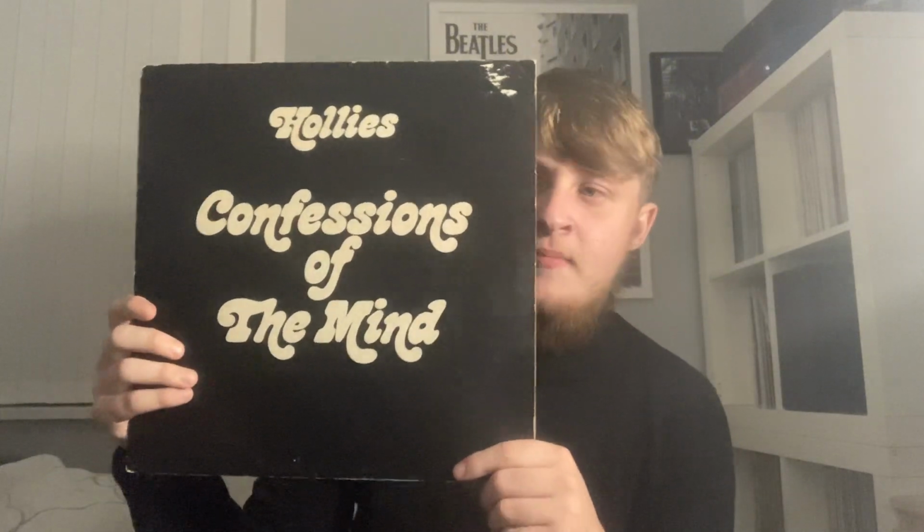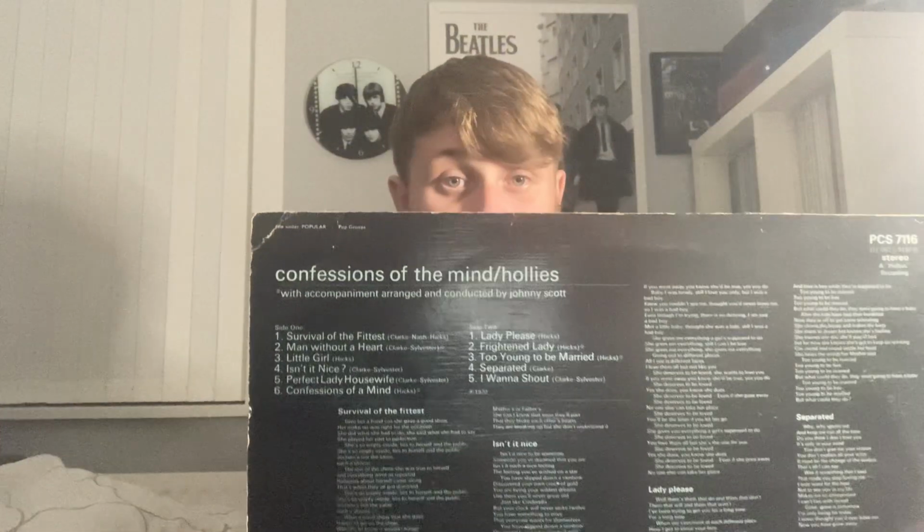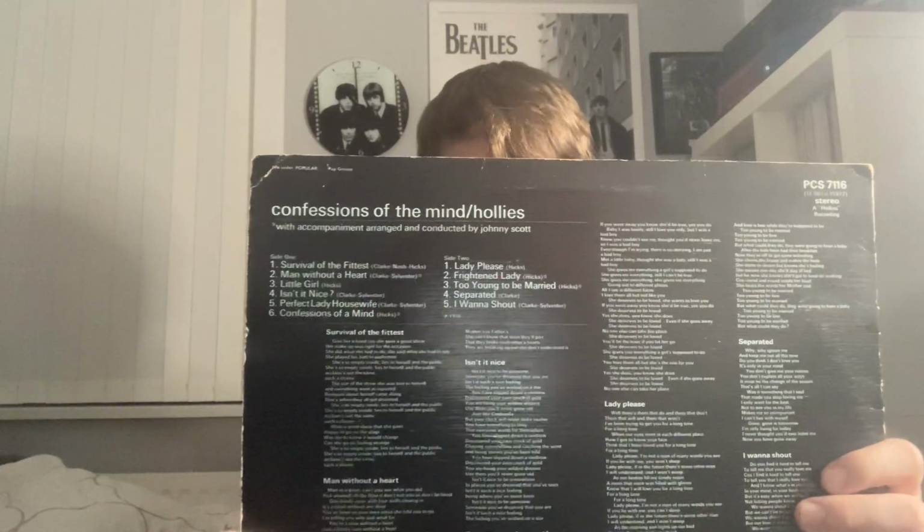Some copies did come with a card, I don't know if it was a poster or just a little card of the Hollies, but mine didn't come with that, unfortunately. My favourite song on here, it's not just my favourite song on the album, it's one of my favourite songs ever that the Hollies did. Isn't It Nice? To me, Isn't It Nice is such an amazing song.